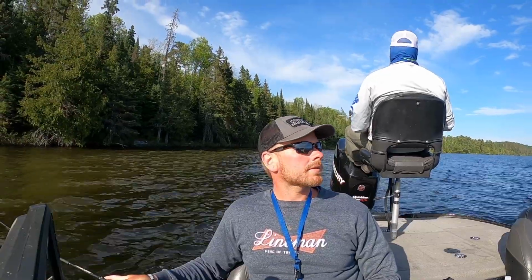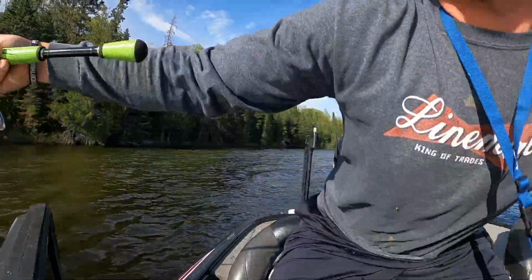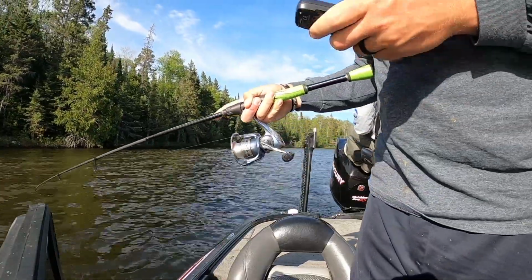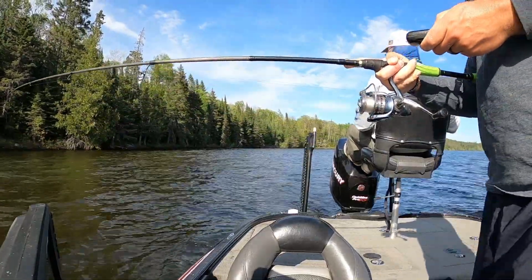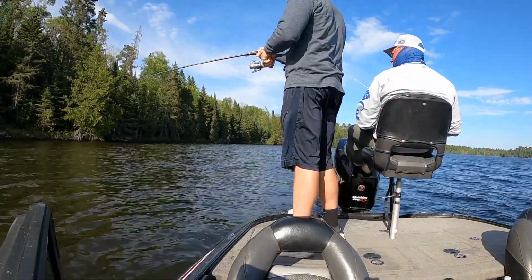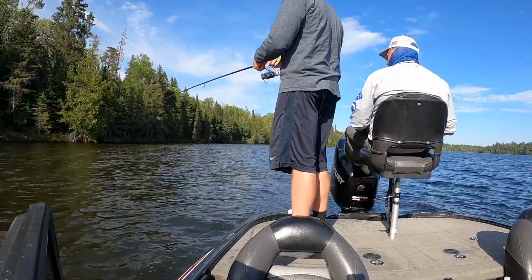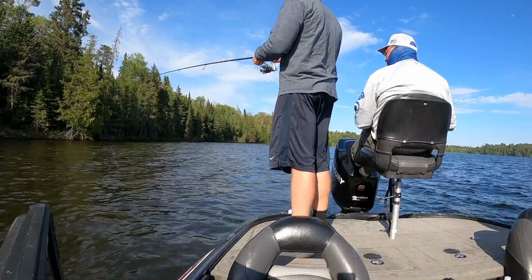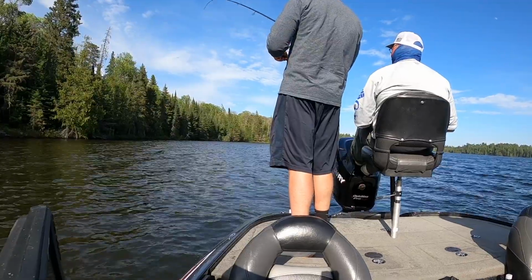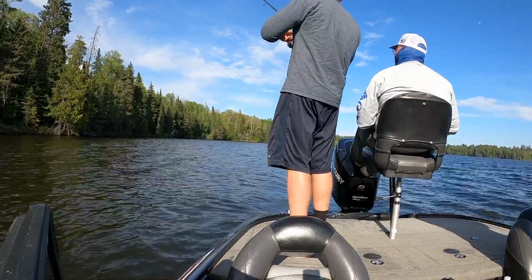Yeah, I think we probably could have got away with 10 pounds of potatoes. Well. Oh, got one. Nice. Probably a northern. All right, let's gamble. It only hit like once. It's still on there. If you're a northern and you know it, keep on reeling. Ain't no walleye. If you're a northern and you know it, keep on reeling. It's pretty log-like. Somebody get the net.